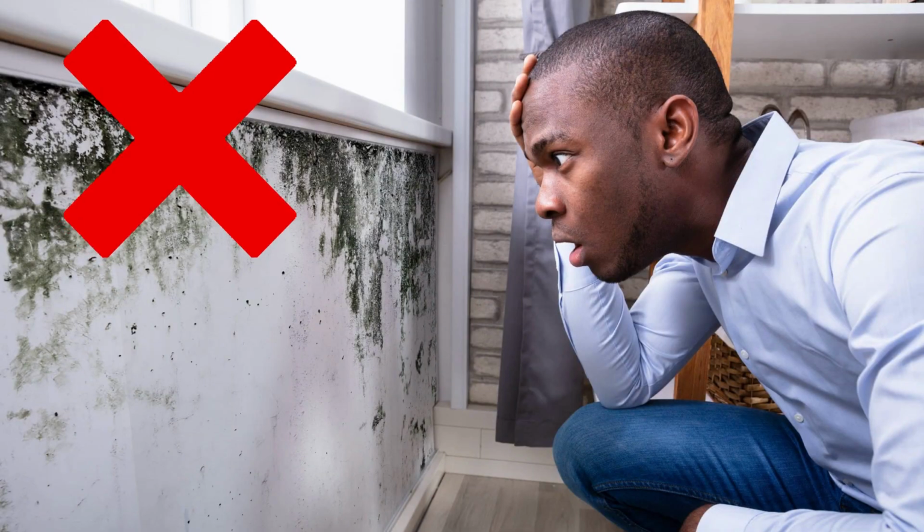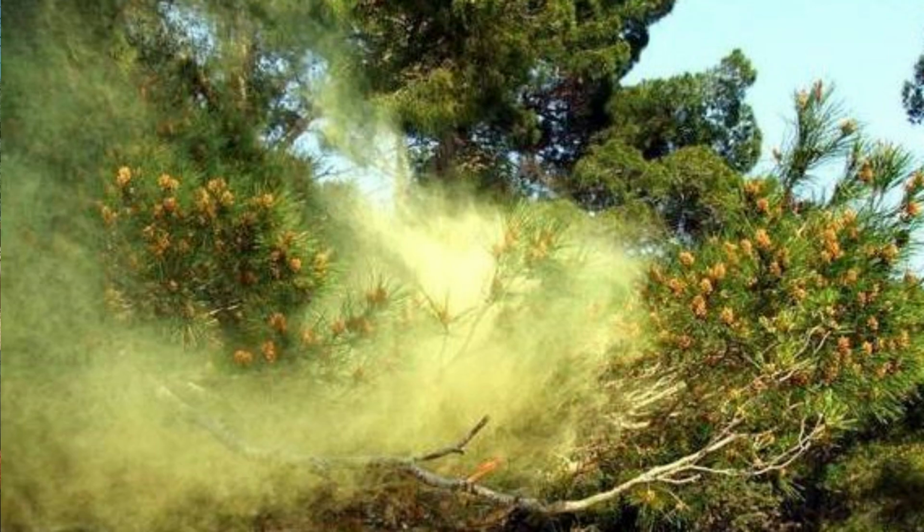Yes, mold's a big one. And a lot of people, when they think about mold, they think about their house being dirty or something like that. That's not the type of mold that we're talking about. We're talking about outdoor mold spores that are in the air. They're an allergen, and they bother a lot of people.